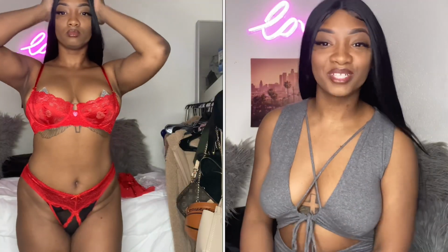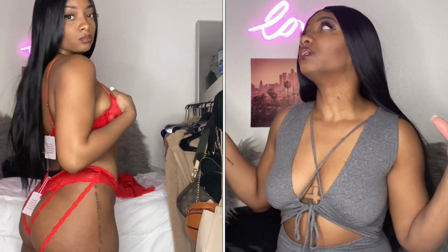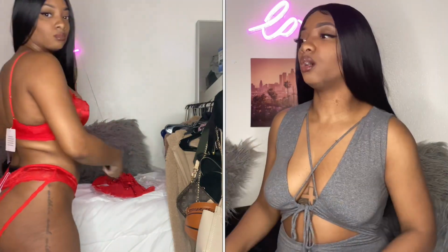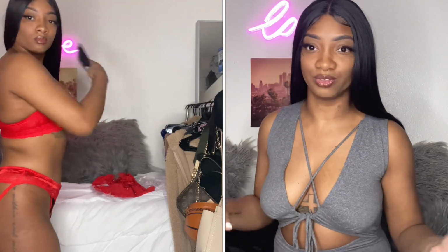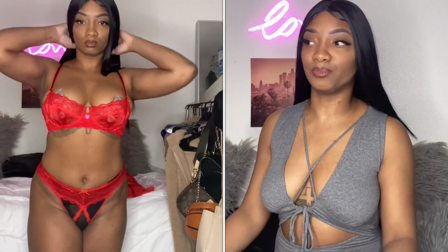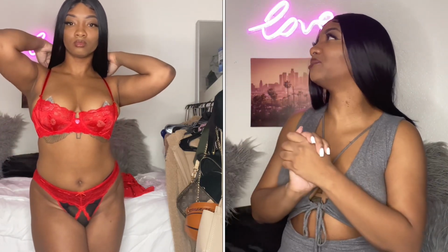So for the first fit, y'all, I'm really feeling it. The panties are crotchless, so just for the video, I did have to put some under it. I was trying to find some red ones for the video, but I couldn't find any, so I just did black. But typically I think red would go with it better, or just none at all. But of course, this is the video, so I can't do that on camera. But I really, really love it.